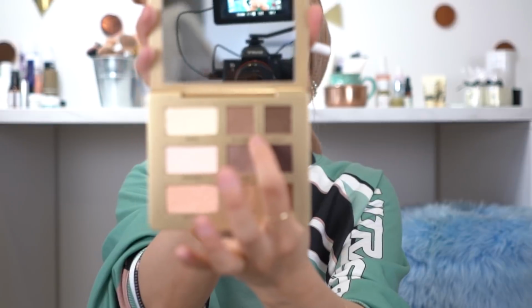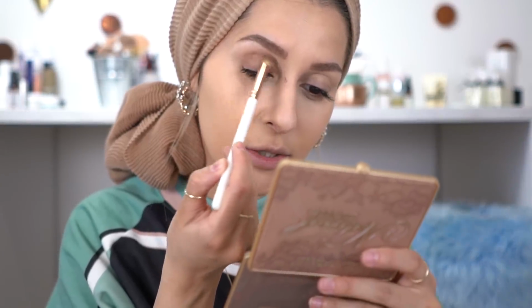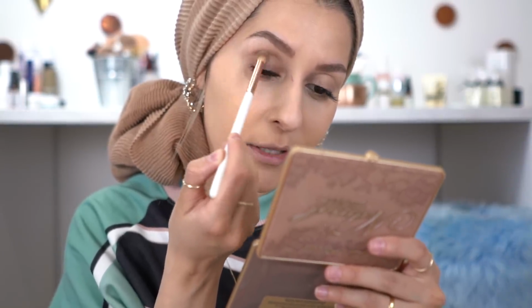I'm going to go in with this shade up here, Less is More. Remember, guys, when I do these videos, I have no look planned. I'm literally just testing it out and seeing what happens. I don't think I have a Too Faced palette. This is my first Too Faced palette. Wow.